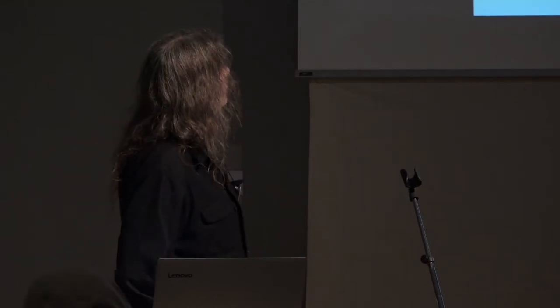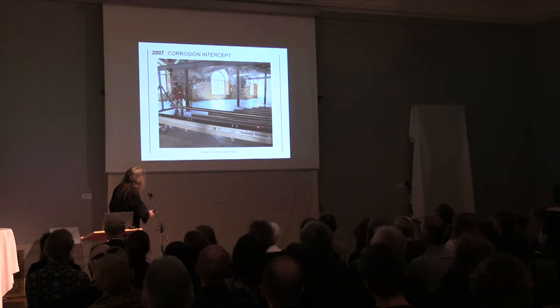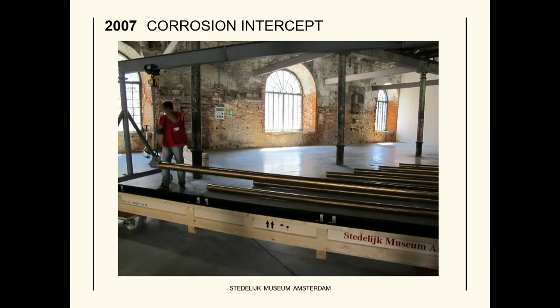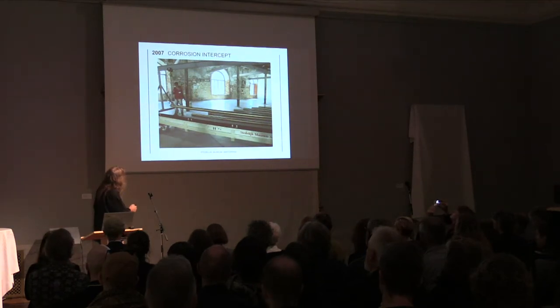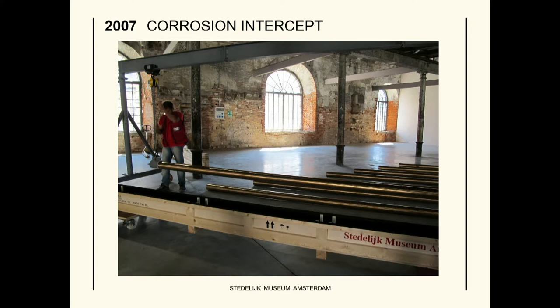Here you can see that I used the material. You see here a black lining in the crates. That's actually the material that's called Corrosion Intercept. It's an active material that consists of small copper particles that will act as a scavenger material. It will prevent the highly polished bronze rods that you see here from getting dull through corrosion. The material will keep away the pollutants that would react on the polished surface of the rods, and will eat those pollutants and keep them in it.